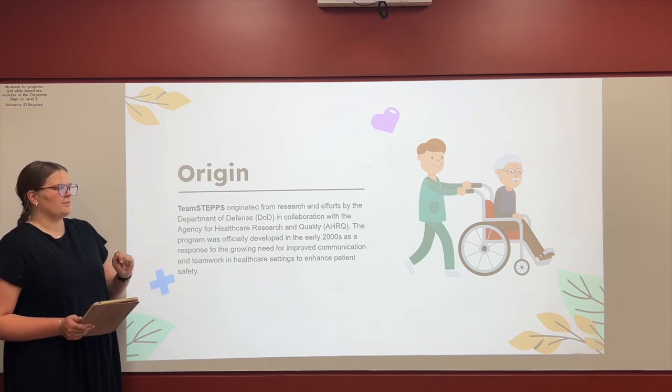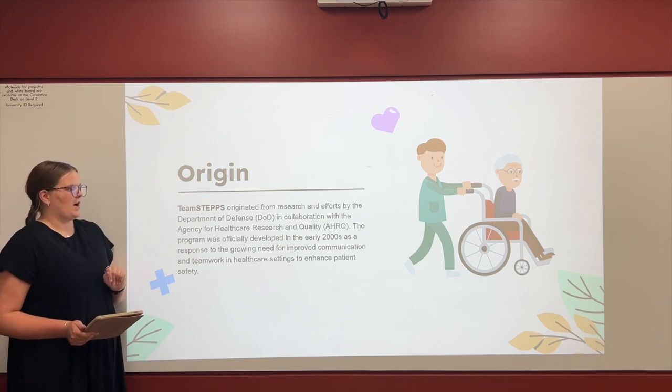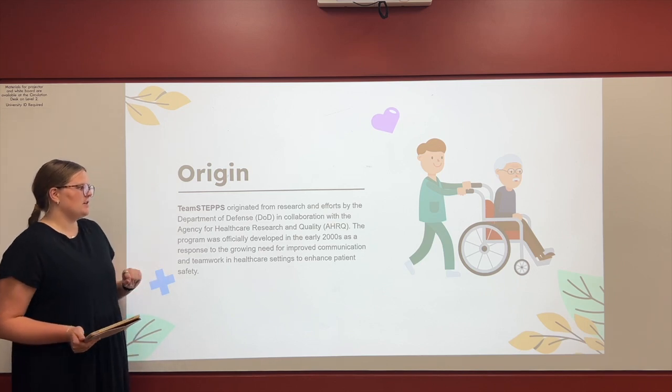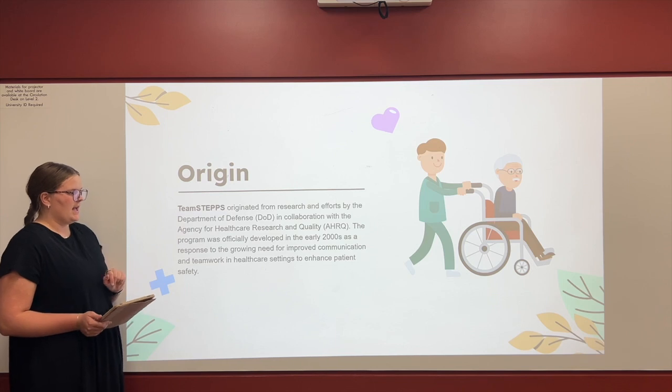Okay, so the origin of Team Steps. It originated from research and efforts by the Department of Defense in collaboration with the Agency for Healthcare Research and Quality. The program was officially developed in the early 2000s as a response to the growing need for improved communication and teamwork in the healthcare setting to enhance patient safety.